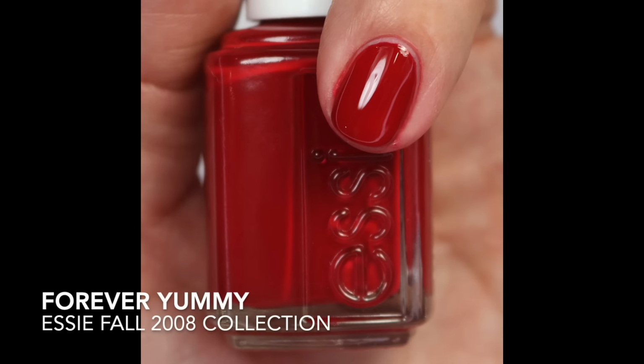It's definitely a more true red, and it maybe is just a touch wine leaning, and so I feel like it does have just a little bit more purple in it, so I think that's why I love it. And it is fantastic. If you can hunt down and find it, do it. I don't think you'll regret it. It's just beautiful and glossy, and I just want to look at it. Yeah, it's definitely a little wine leaning, so love it. And then another one that goes just a little bit deeper is Forever Yummy. This was from the Fall 2018 collection, and it's really nice, you guys. I think I have the newer one with the new brush, and that just makes a huge difference.